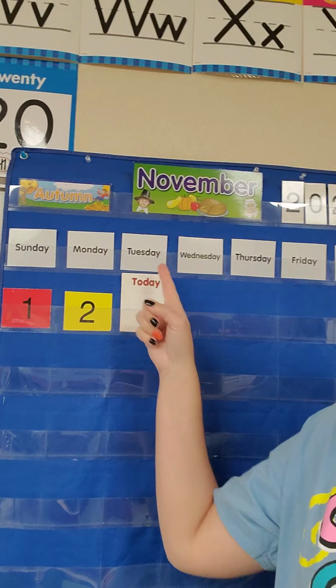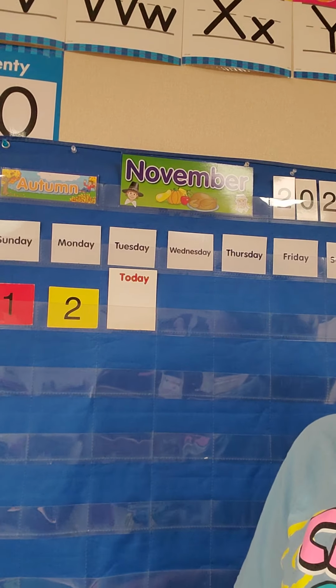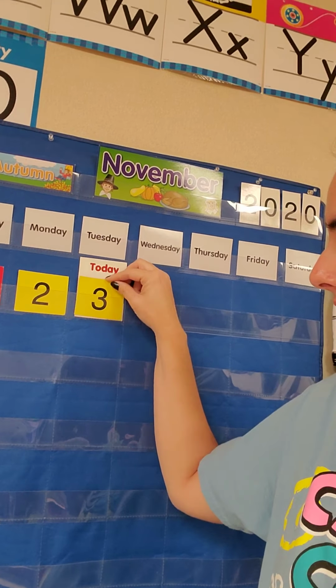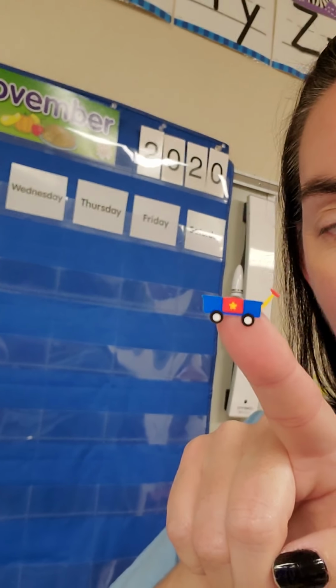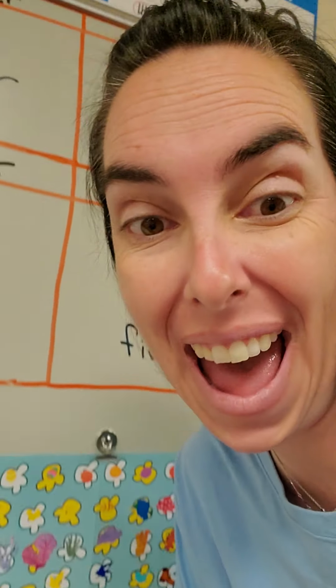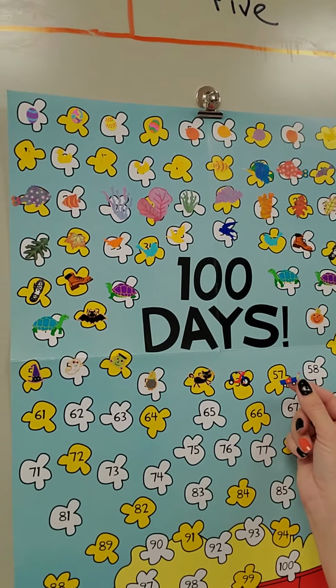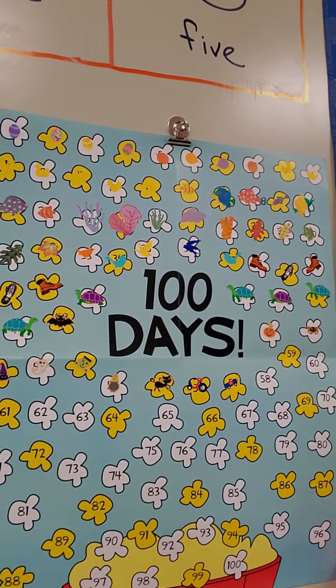Today is Tuesday, November 3rd, 2020. And that means we've been in school 57 days. Can you believe it? And look at this. I have a cute little wagon to put on there because this week we're talking about transportation. And what a better way than to be pulled around in a wagon, right? So let's put this on day 57. And let's go ahead and give a count to 30.